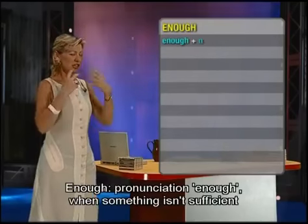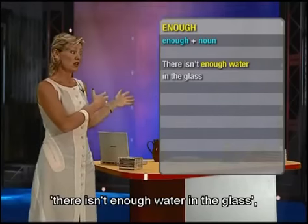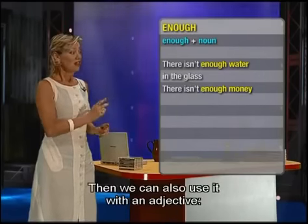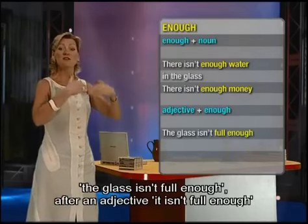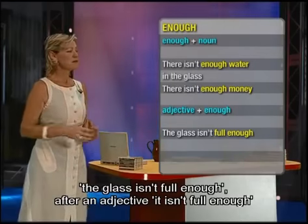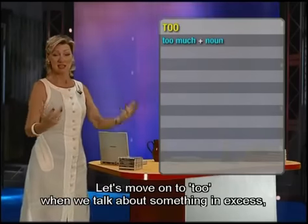Enough, pronunciation, enough, when something isn't sufficient. There isn't enough water in the glass. There isn't enough money. Then we can also use it with an adjective. The glass isn't full enough. After an adjective, it isn't full enough. Let's move on to too when we talk about something in excess.